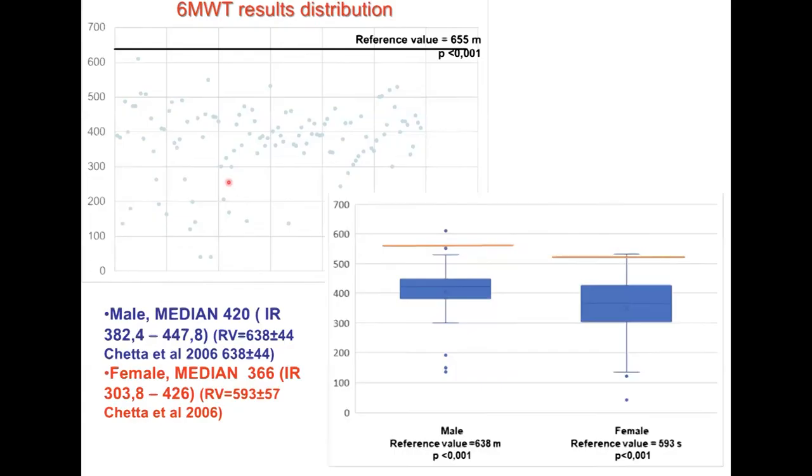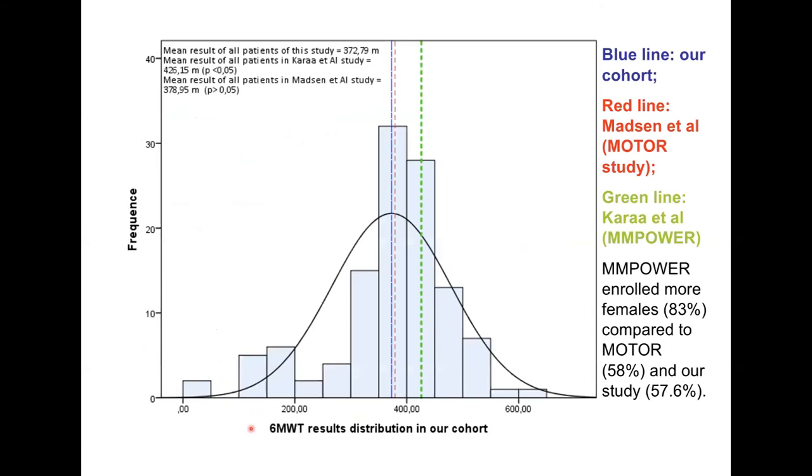Here are the results. As you can see, all our patients walk less than the reference value in the 6 minute walk test. Even if we split male and female, our median value in males is around 420 meters, which is almost 200 meters below the reference value. The female median value is around 366, which is also below the reference value. Both findings are significantly impaired. Here you can see the distribution of the 6 minute walk test in our cohort.